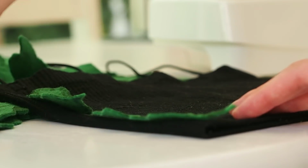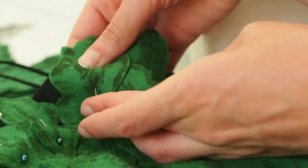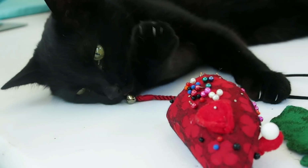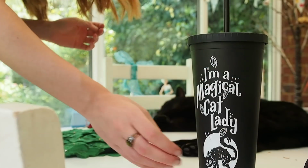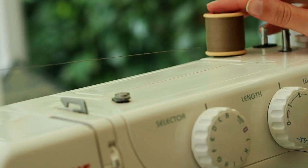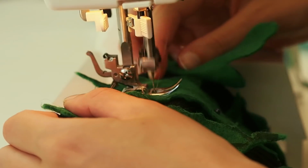I arranged all the leaves on the top, front and back, and pinned them all on. And I was kindly greeted by this little guy, who surprisingly loved the pincushion, but don't worry, I took it away from him. Naughty. After this, I threaded the sewing machine and very carefully sewed each oak leaf down the middle.